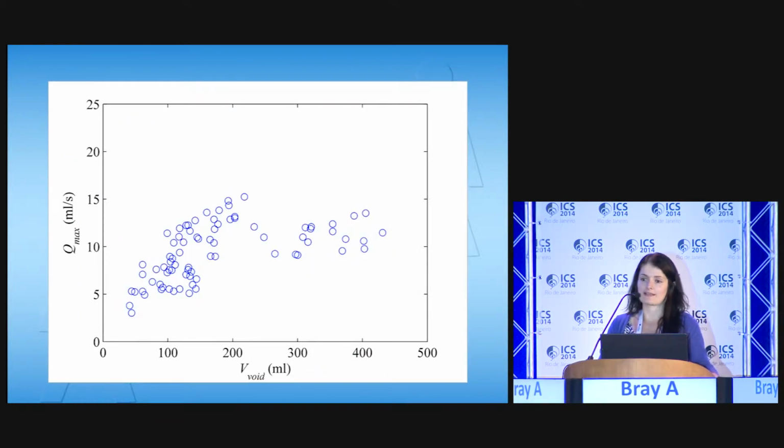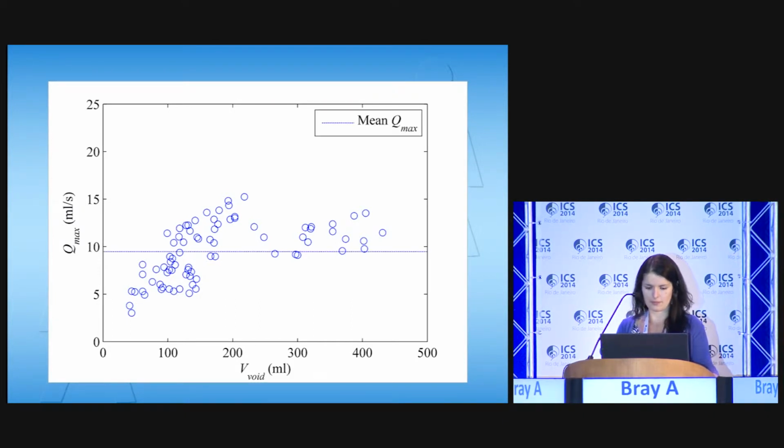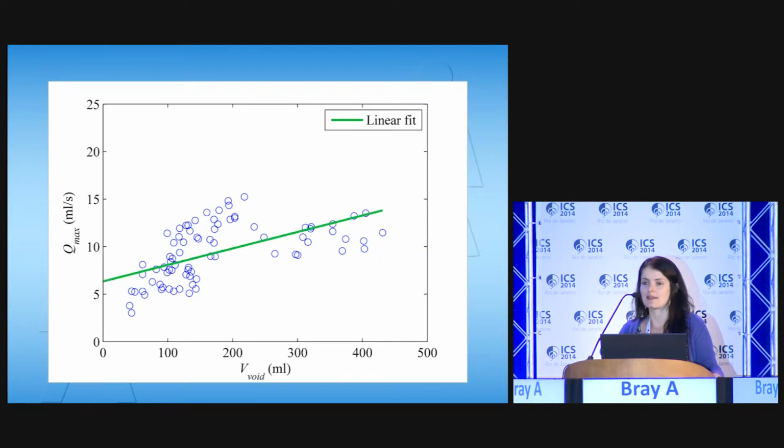So this shows example flow data for one patient. So for each man, we could plot Qmax against V-void for each recorded void. We calculated the mean Qmax for each man. We calculated the linear relationship between Qmax and V-void using a least squares fit.